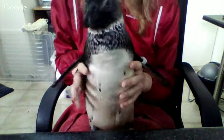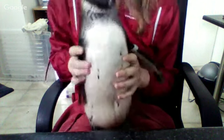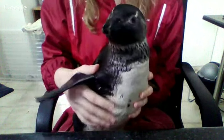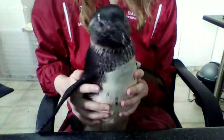The flippers need to be long for them to propel themselves because it helps them catch fish and it helps them swim away from predators as well. So little Stubby wound up not getting his flippers to develop properly. That's why he lives here at SANCCOB with us. We can see he lives at SANCCOB because he's got 1 tag on 1 flipper. If he was visiting the hospital as a patient, he would have 2 tags, 1 on each flipper.